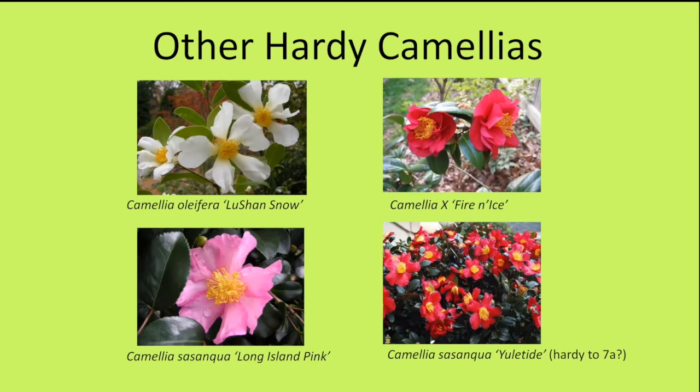The one in the lower right corner, Yuletide, I've seen that for sale around Christmas time in the nurseries. Blooming, it's really pretty, but that's kind of the worst time to plant one. I'm not positive that's going to do well in zone 7A. I mean, it might, but I don't know if it's extra hardy or not. But it would be better to get one of these and plant it in the spring, if you could find one, than to plant it at Christmas time.